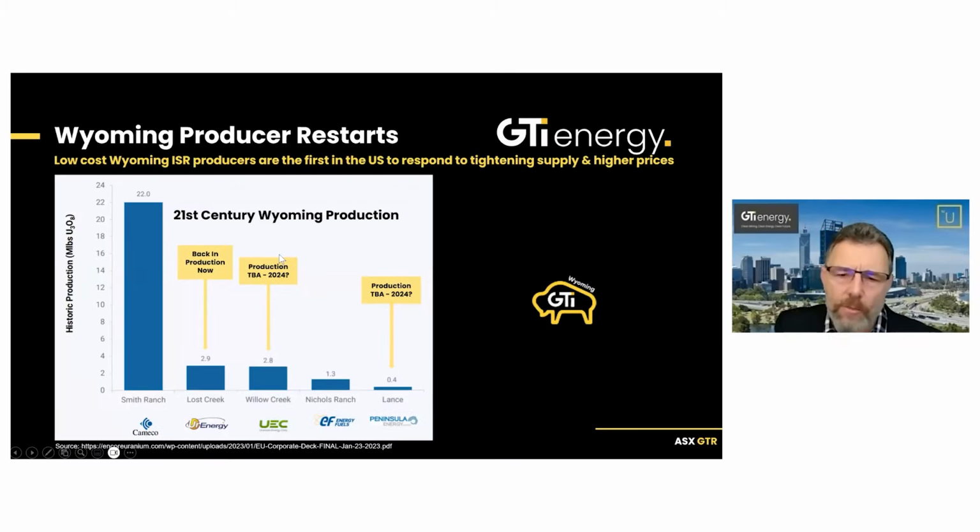So what's happening in Wyoming, where we are, is very, very encouraging. Our near neighbours, UR Energy at Lost Creek, they're only 10 miles away from our Great Divide projects, are back in production, and they've made a decision to move on and develop their Shirley Basin project. So that's a very, very encouraging sign for us.